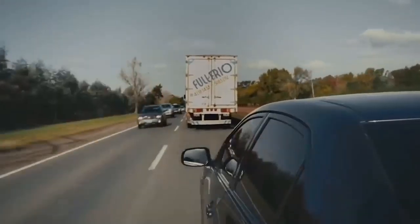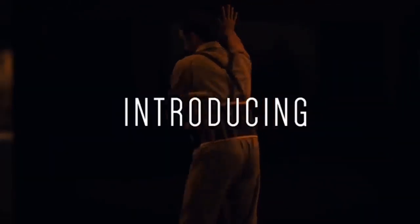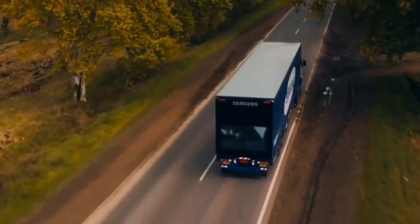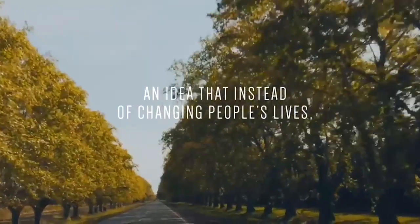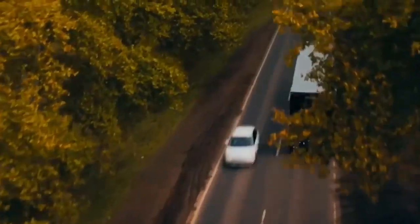Several years ago, Samsung presented the world's first truck with safe overtaking technology. Its principle of operation is surprisingly simple. The front of the truck is equipped with 2 cameras. The rear of the truck is equipped with a high-quality display that shows the image from the cameras, so basically you can see through this truck.